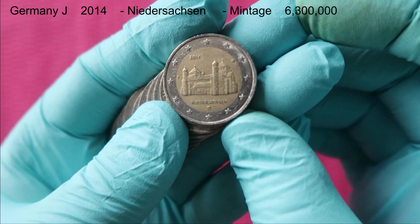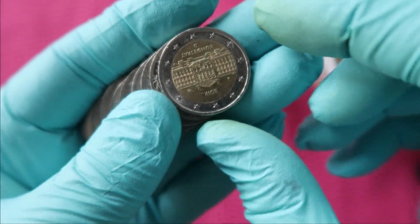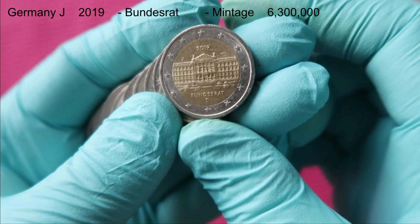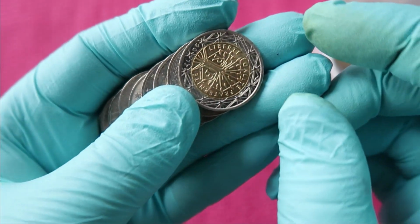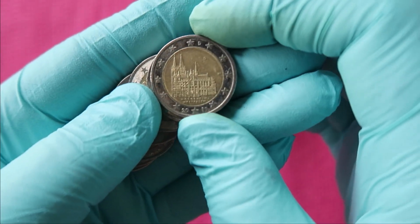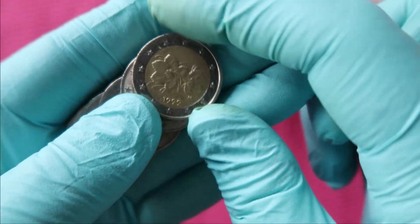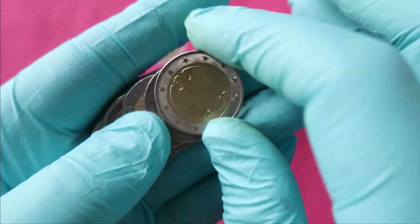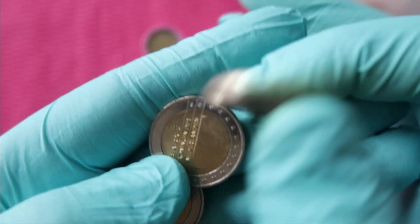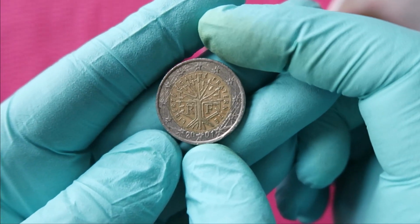Here's one. From Germany, 2014, in Niedersachsen. Another one. Bundesrat, Germany, from 2019. Then France, Spain, another one commemorative, Nordrhein-Westfalen, that's from Germany. Finland, 1999, Germany, Germany, the Netherlands, 2000, the Netherlands, 2001. And last one, first roll, France.